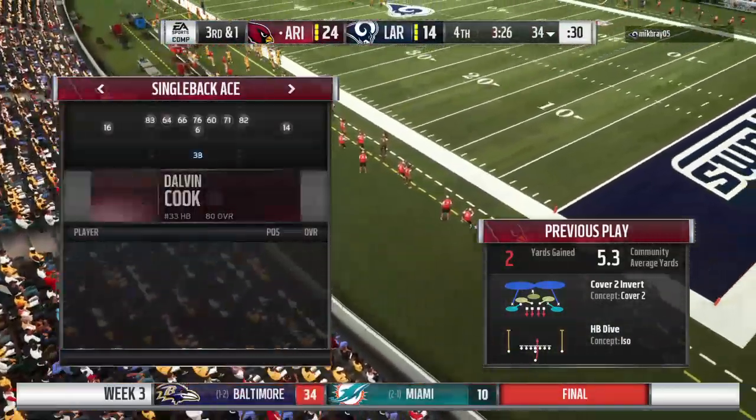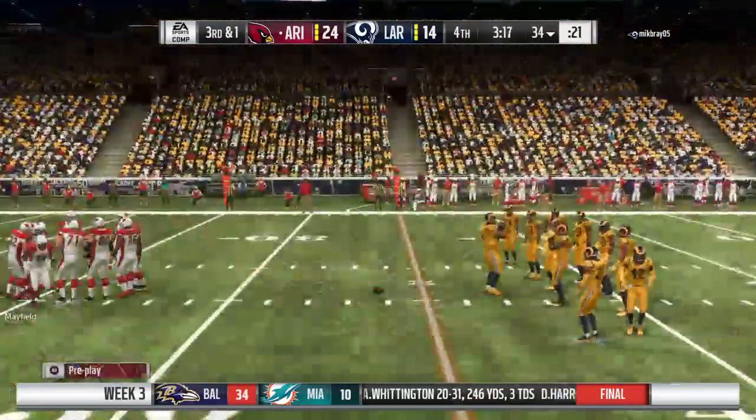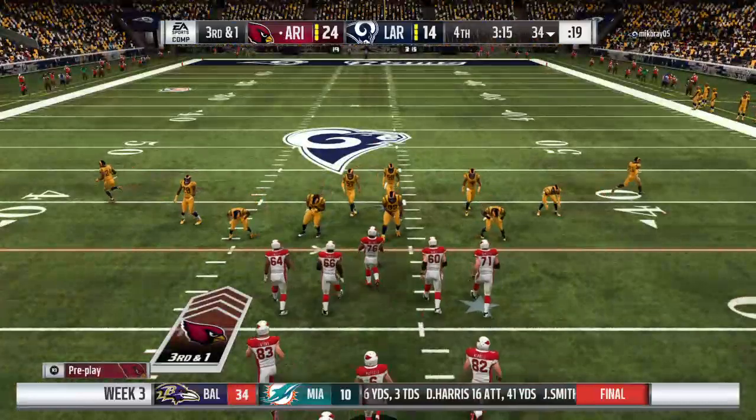We got 4. We got 4. Let's go, fellas. We got 4 down. Let's go. Leopard! Leopard!